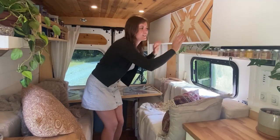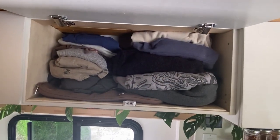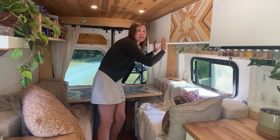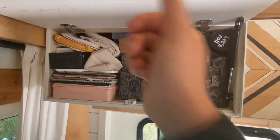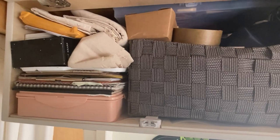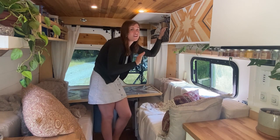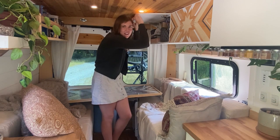I have two more cabinets. In this cabinet here, I have a bunch of PJs. Yes, I have an entire cabinet devoted just to PJs and loungewear. And this other cabinet is actually devoted entirely to art. I have this thing full to the brim. It has everything from paint to canvas. It has leather work, all sorts of fun things in here, and I should use it more than I do, but I definitely love having it in here.